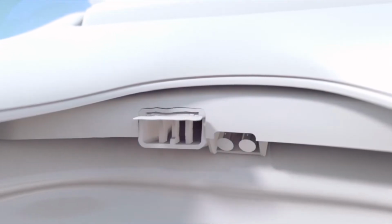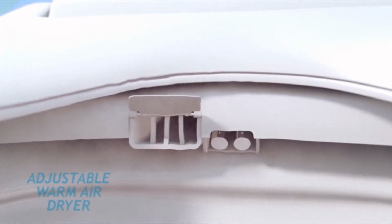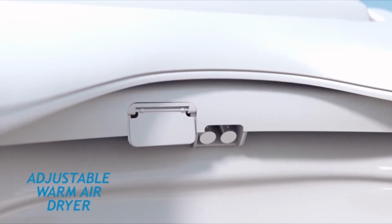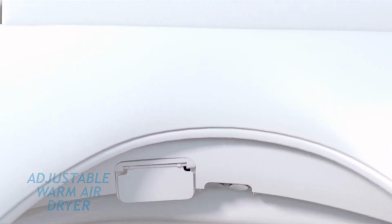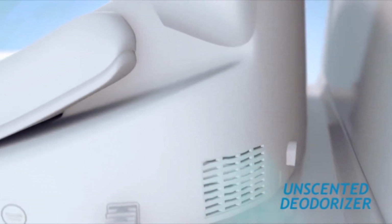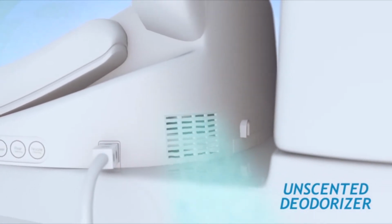The adjustable warm air dryer has 3 temperature settings for a hands-free, paperless experience. The technologically advanced Swash 1000 also offers an unscented deodorizer, which removes odor molecules at the source. All maintenance-free, nothing to replace, nothing to refill.